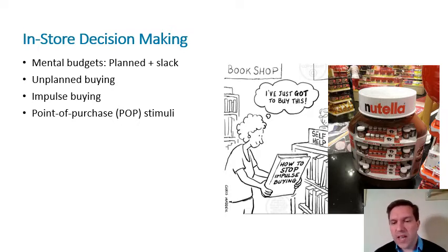Good. Now, what other type of in-store stimuli do you have to actually think about? Well, you have point of purchase stimuli, right? So I have, for example, here this Nutella display. Now, if I was going to the store with my kids and they were to see this Nutella, I will never hear the end of it, right? It will be the entire trip telling me why we need to buy some Nutella, right?